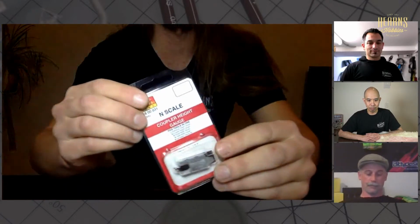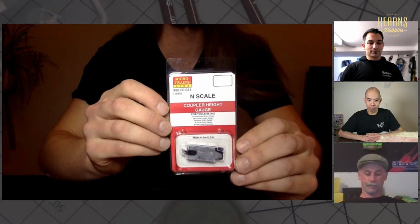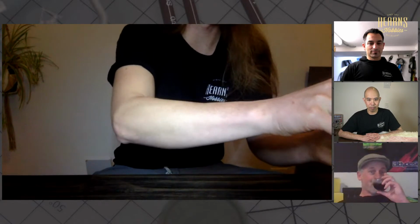So there's a few tools, and we've got some really great things here from Microtrains, a company that is the leader in this sort of thing. This is a height gauge. I'll just open this up real quick. Basically, this sets the template for your height adjustment for your couplers, and it's a nice solid cast piece of metal. It's taped in there really good.